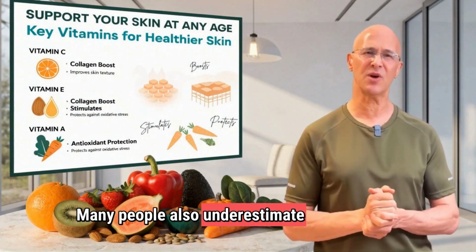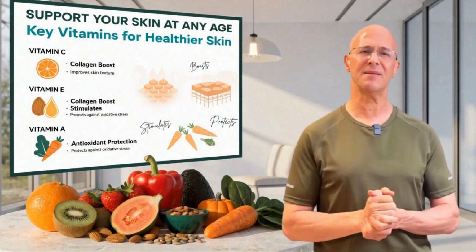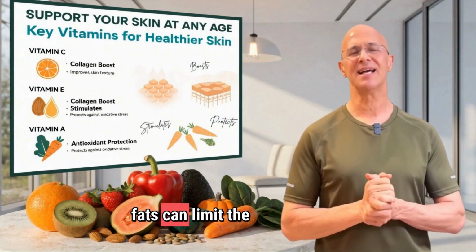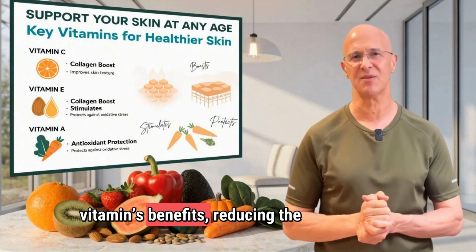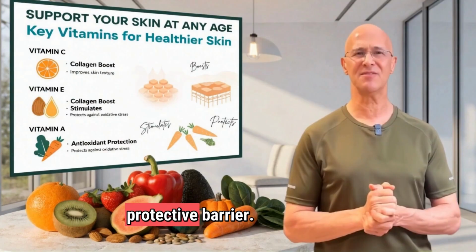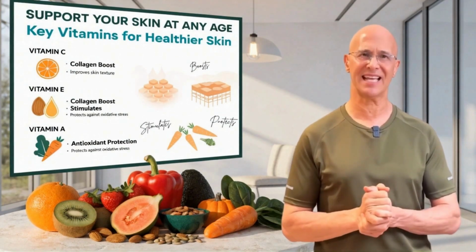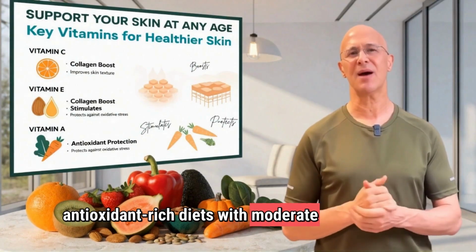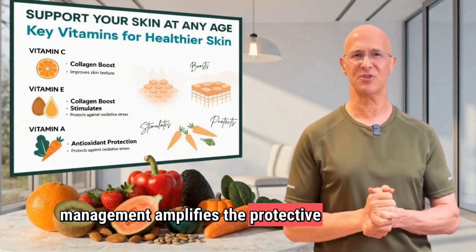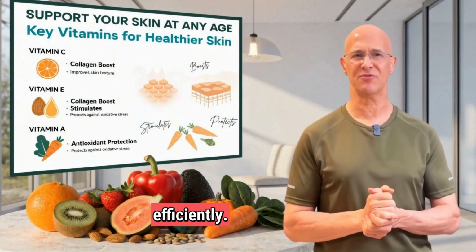Many people also underestimate lifestyle factors that influence the effectiveness of vitamin E. Chronic stress, poor sleep, or diets low in fats can limit the vitamin's benefits, reducing the skin's ability to repair itself and maintain its protective barrier. Research from the Mayo Clinic indicates that combining antioxidant-rich diets with moderate movement, hydration, and stress management amplifies the protective effects, helping skin recover from environmental stressors more efficiently.